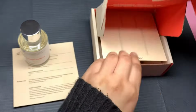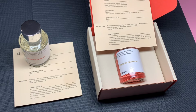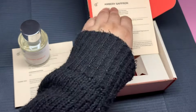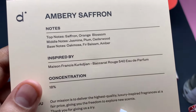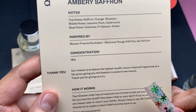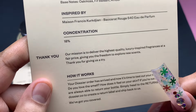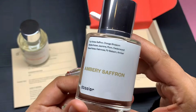So this is the first one, you guys, and then the second one is the one that I was most excited for, because this is a niche fragrance, and this one is about $400 a bottle. This is the Amber Saffron, and this is the dupe, I guess, for Baccarat Rouge 540. This is a perfume that I have been literally eyeballing for like 2 years already, and me duele el codo. Like, I don't know if I'm able to purchase a $400 perfume. I'm very iffy about it, you guys. I don't know if I'm willing to spend that much money.